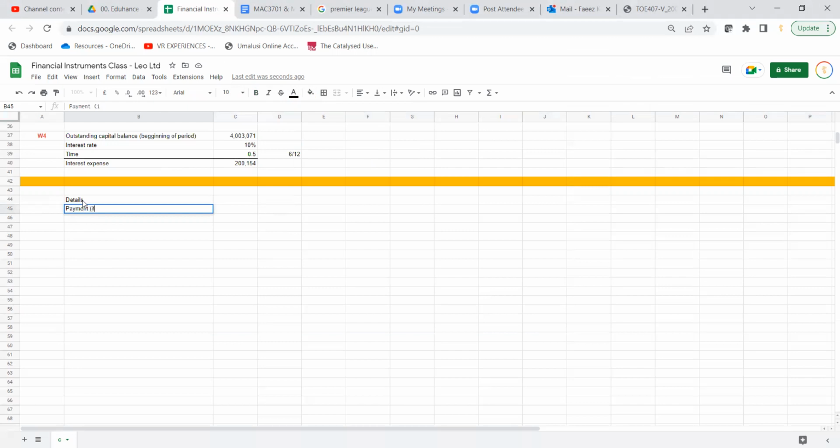Payment, if cash, payment if shares. So you must have a look at what they tell you what the cash payment would be. But typically the cash payment would be the face value, or the cash payment would be the face value plus a premium. Okay, so let's just assume it's the face value.